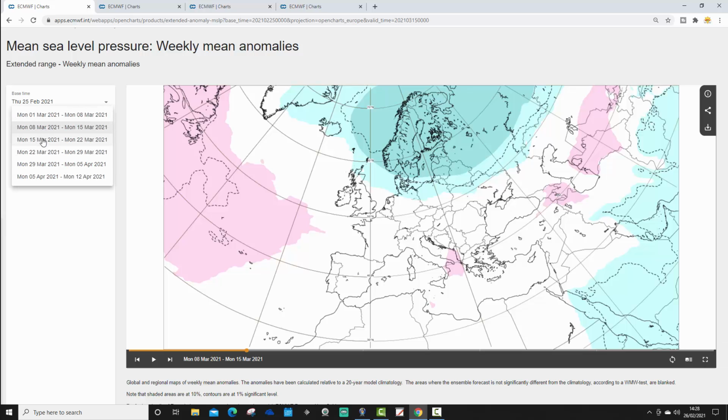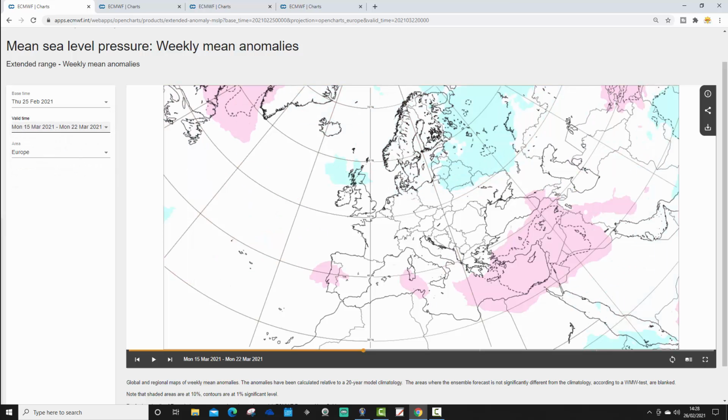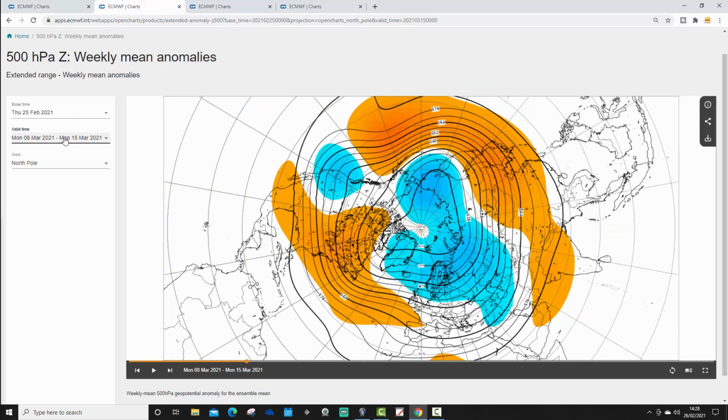Right, week 3 will take us from the 15th to 22nd of March. Weakening signals already, but low pressure appearing just to the north of Scotland. So again, could be a little bit on the unsettled side, probably rather westerly and unsettled.